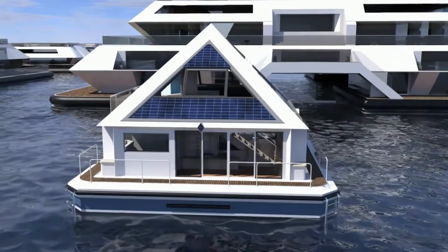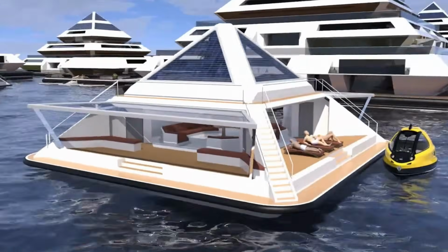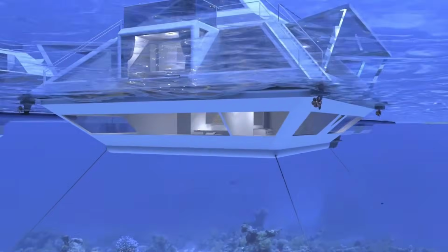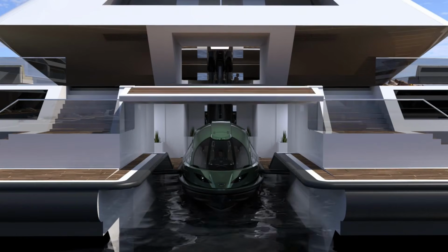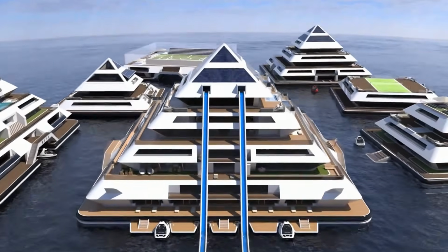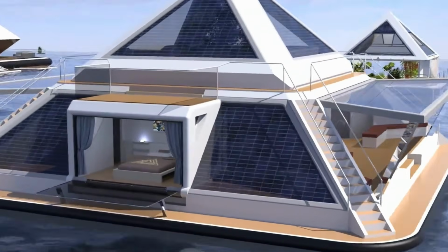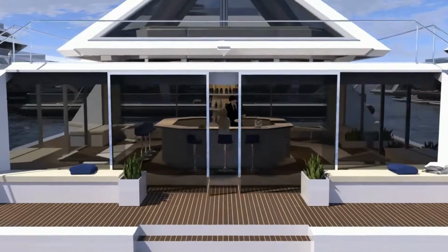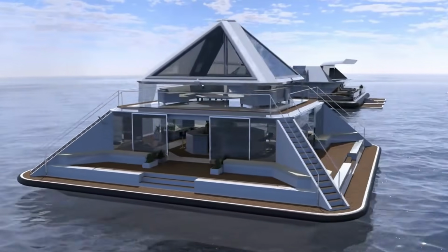But here's what makes it truly wild. Waya runs entirely on clean energy. Solar panels on top, water turbines below. No power grid, no dependency on land. The base alone is 54 by 54 meters. 10 floors, 6,500 square meters of total space. And the whole thing rises 30 meters above the waterline, like a pyramid emerging from the sea.